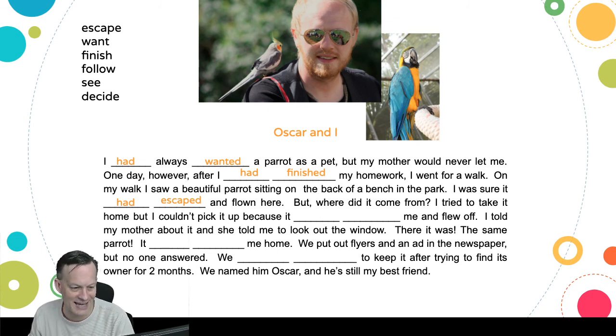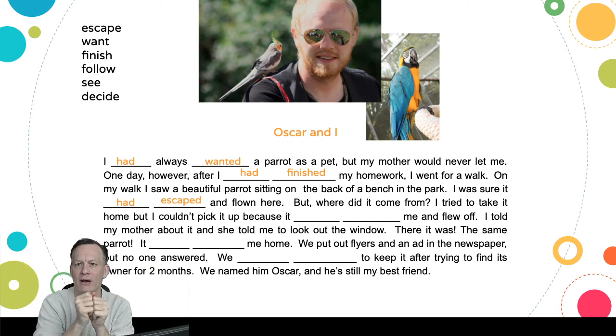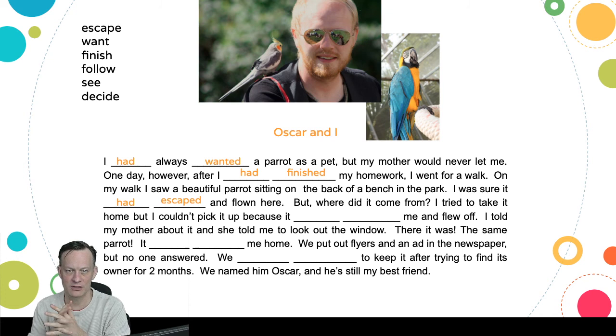Okay, so we have VNL says it had followed me and flew off. No, again, why? Follow is seguir. Okay, I couldn't pick it up. No lo podía recoger o coger. Why couldn't I pick it up? Pick up is coger o recoger. Why couldn't I grab the parrot? Not because it had followed me, but if a parrot gets scared, what does it do? It flies away. It flew off.